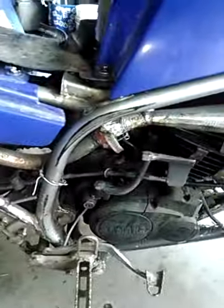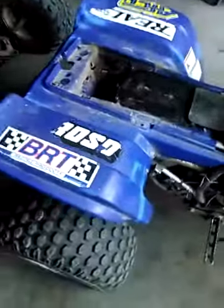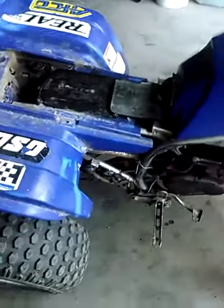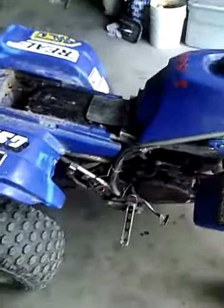But before I started doing anything to it, I wanted to see if I could get it to run. The guy said he had been riding it a little bit. He hadn't had it very long, and all of a sudden it just quit running. So of course we always check for fuel and spark. Check for fuel, had fuel. The plug had spark, but the spark was pretty intermittent and all this kind of thing. Couldn't get it to run.